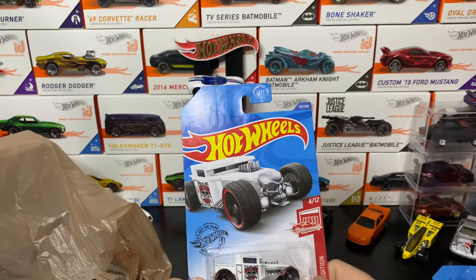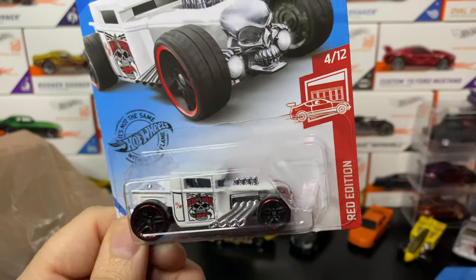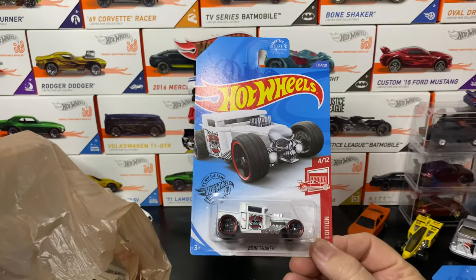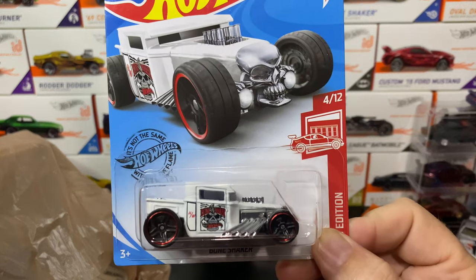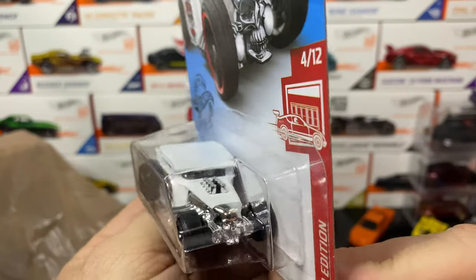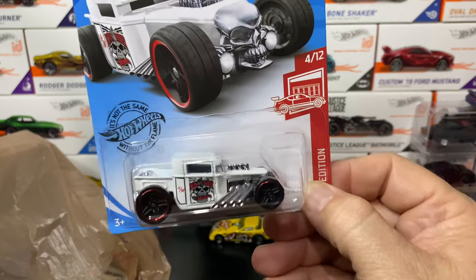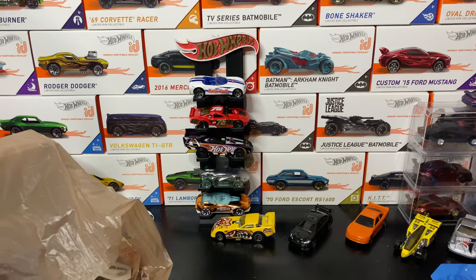And here's the funny thing. I opened all of my bone shakers that were carded so that I could put them in the display case. So I have the red edition, but it's open. Now I have it carded. Very cool. So if I want to display it like this, I can. But dude, how can you not like the bone shaker? It's so cool. And there are so many variations of it. You could just collect the bone shaker. You could just go out there and hunt this vehicle because there are so many variations of it.